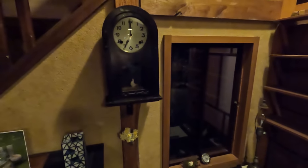Look at this. You got a chair. You have a nice desk here for writing, contemplating life. You have an old clock. Oh, this is where all your coffee and teas are. This is where you get all your cups and saucers.